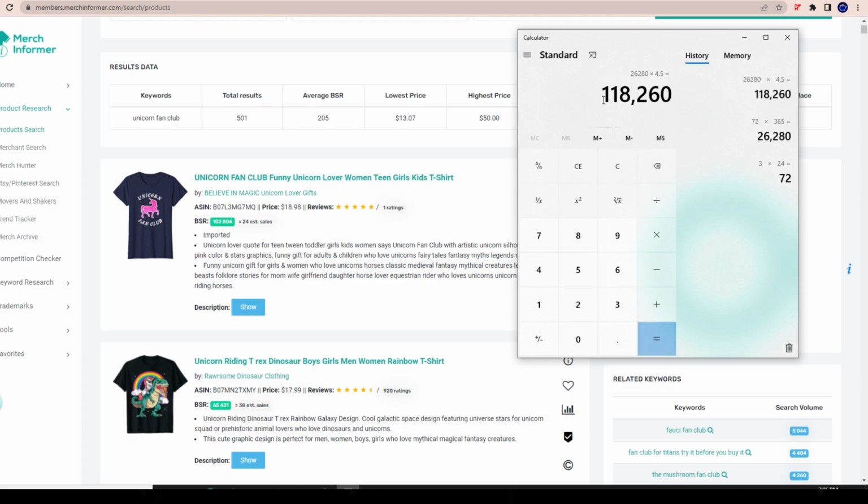That's 118,260. For those who aren't familiar, let's go back into the numbers. 3 times 24 was the original number, which represents the $3 in profit for every single sale, and there were 24 sales on average per day. That comes out to roughly $72 a day from just one single design. That times 365 is 26,280.